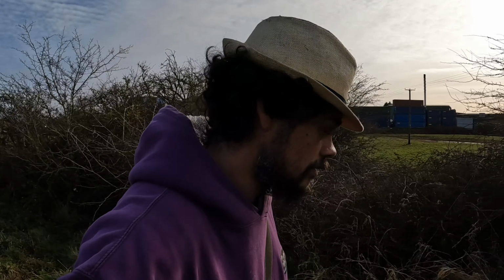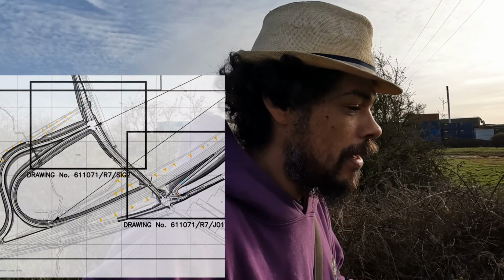Down at Ditchford A45, you're going to have a whole new interchange system. At the minute you can get on at Rushton and head towards Wellingborough, but you can't get on at Ditchford and head towards Rushton Lakes. But this new plan will sort that out and you will be able to do it.